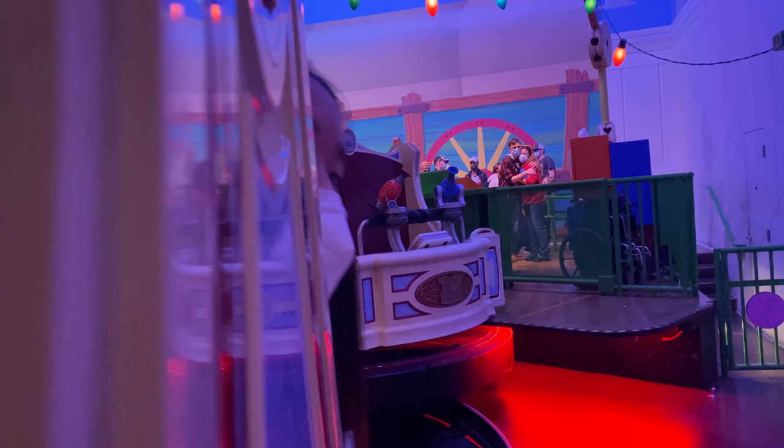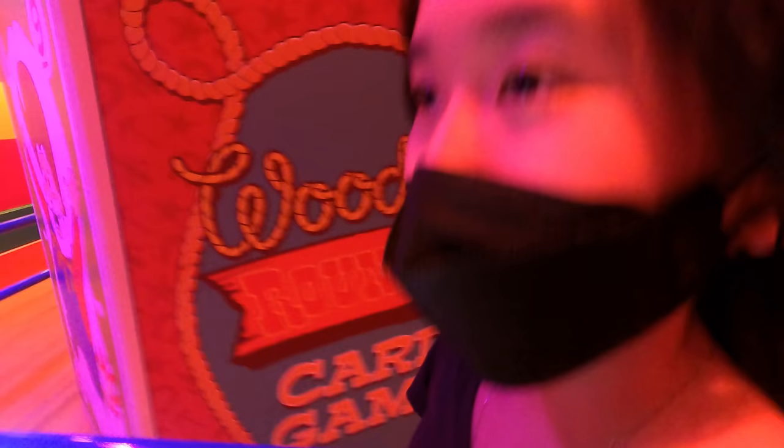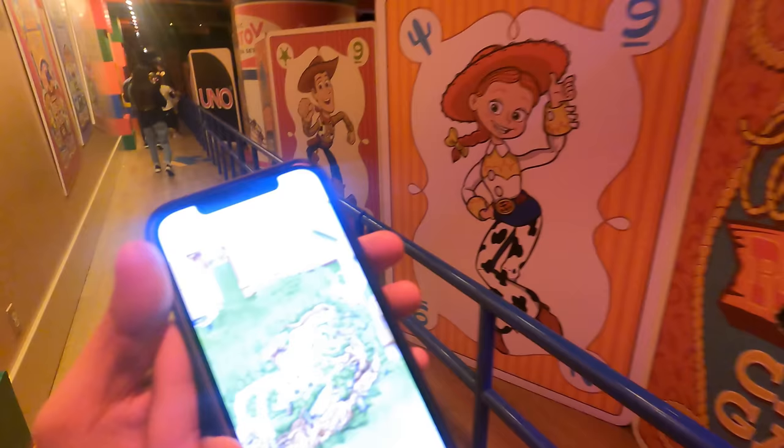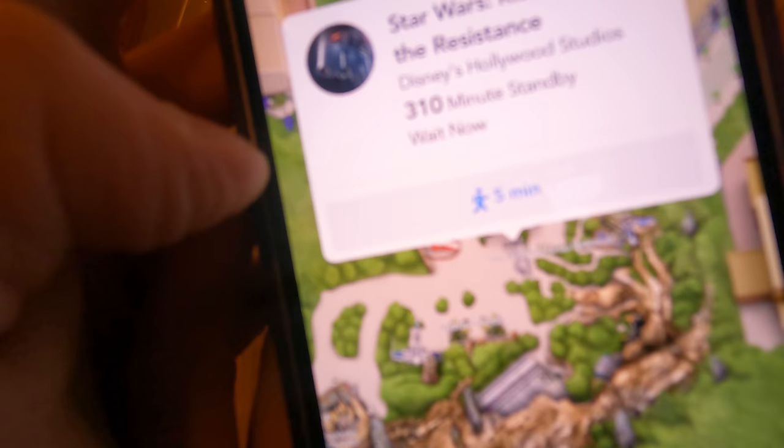How's the Tower of Terror? I'm good. What do you think? There's us, there's us. I'm almost dying there. Janet, hi. Hi, don't grab your phone. The ride Star Wars Rise of the Resistance is currently at 310 minutes. Let me see. Click on it. That's crazy. That's like 5 hours.